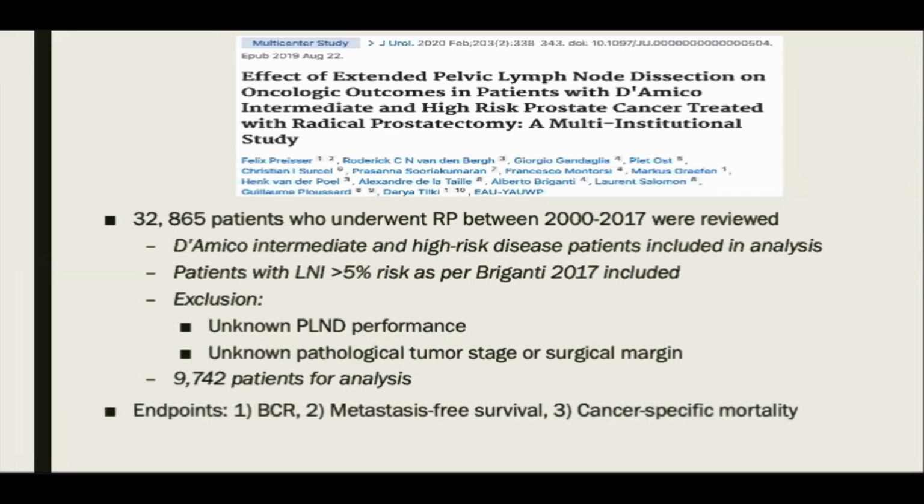The endpoints they looked at were biochemical recurrence, which was defined as 2 consecutive PSAs of 0.2 or greater, or rising PSA after surgery; metastases-free survival, which was defined as no radiologic signs of mets on follow-up imaging; and cancer-specific mortality, which was basically death attributable to prostate cancer. To account for potential differences between dissection and no dissection, they performed a 2-to-1 propensity score matching, balancing the cohort by pathology, PSA, and surgical margins, and they performed a Kaplan-Meier analysis to demonstrate their endpoints graphically.